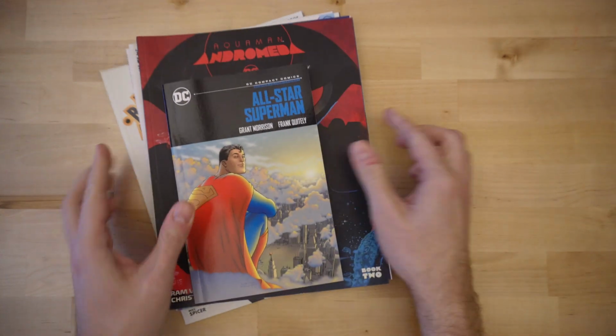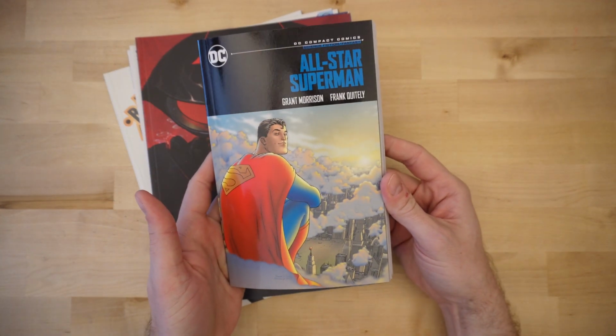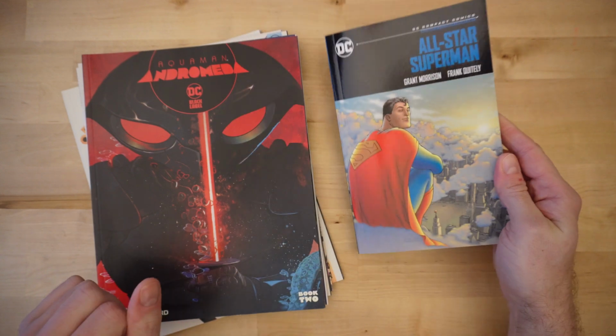Time for the next DC bundle here. We have All-Star Superman from Grant Morrison and Frank Quitely. These awesome DC compact editions here are so cool. Glad I'm getting that one. With the trailer coming out, everyone's excited about this story. You can read it right there.